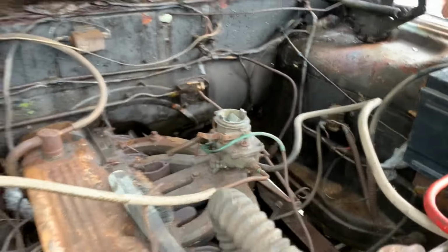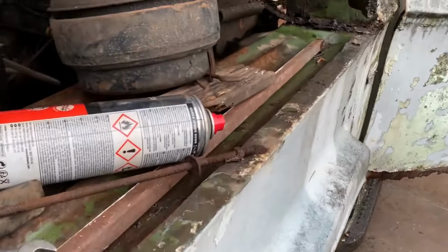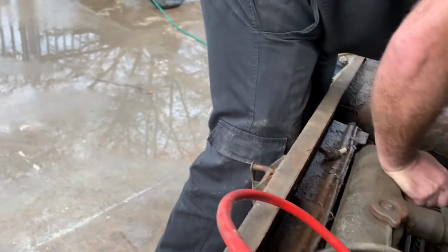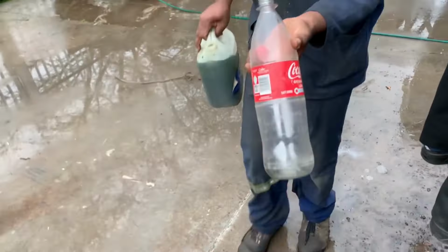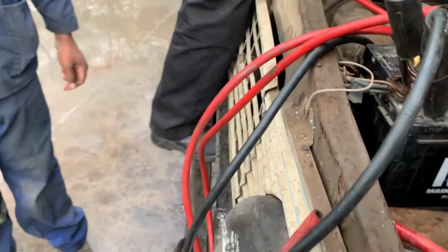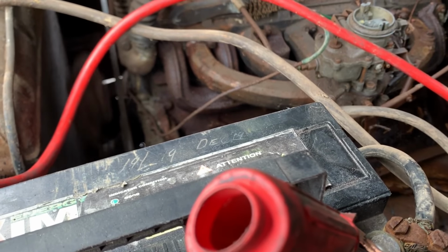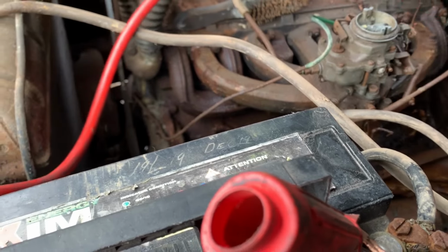Let's get some fuel in that carb. Just quickly take out this spark now. Kidwell, put some petrol in the cap here for me. Yeah, that's fine. Yeah, crank it first, Mr. Shaw. Coming. Ready? Yeah. Still no spark.